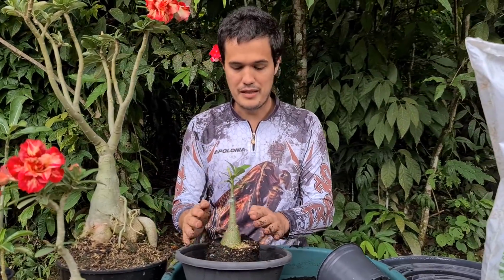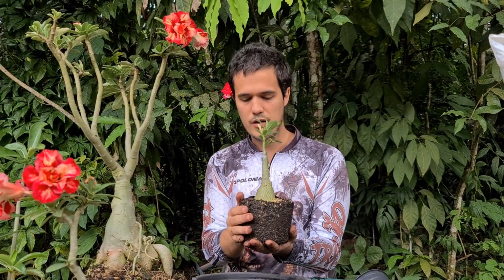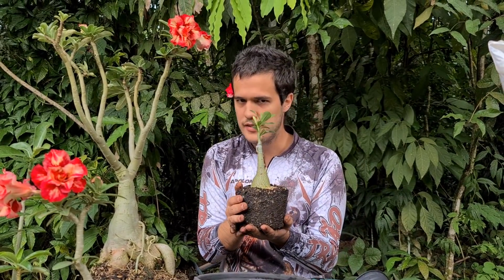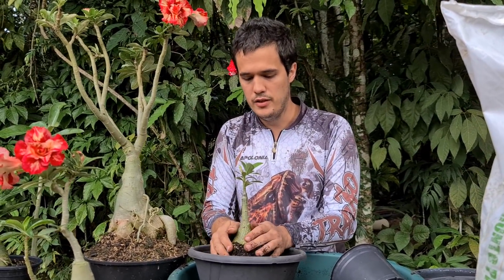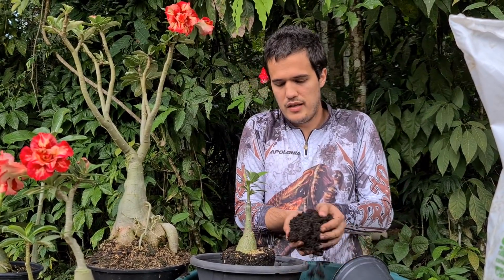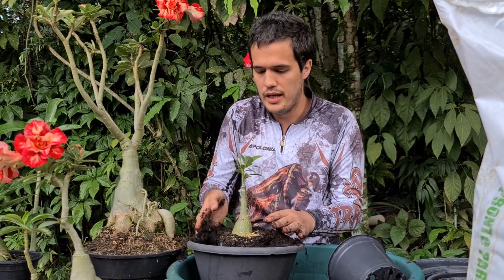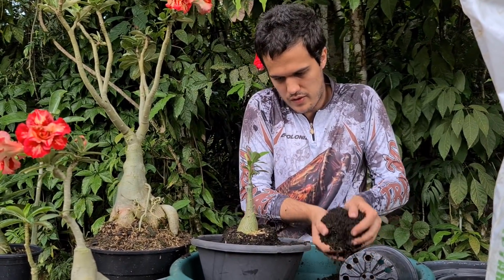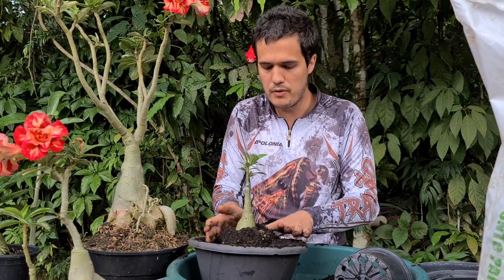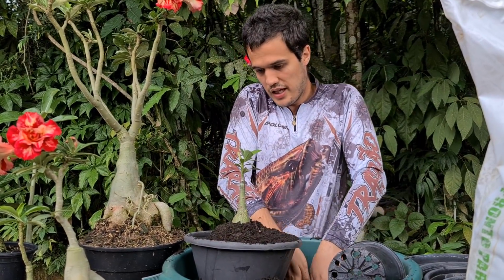So we keep it like that. You see how it's keeping this form? That's because of its roots. Even though it's substrate, it's sticking together because of the plant's roots. So we don't need to destroy it. We just put it here. And now we put some substrate around it because it's a lot easier that way. If you want, you can go ahead and destroy it, but there's really no need for that. So you put a bit here, a bit over there, and you keep going until you can see it's leveled. It's not sticking out too much.